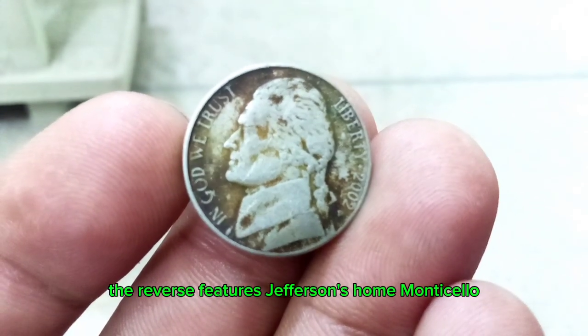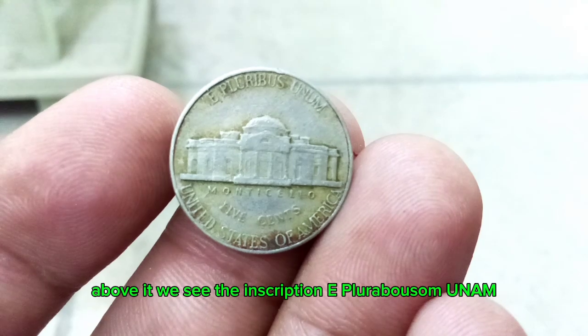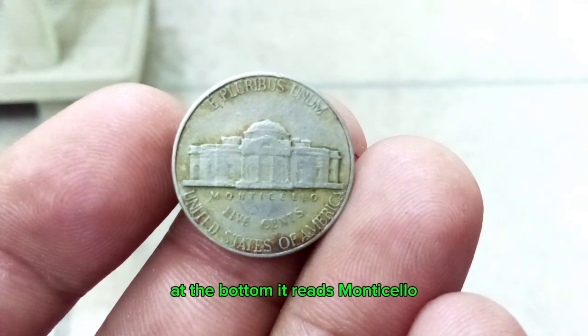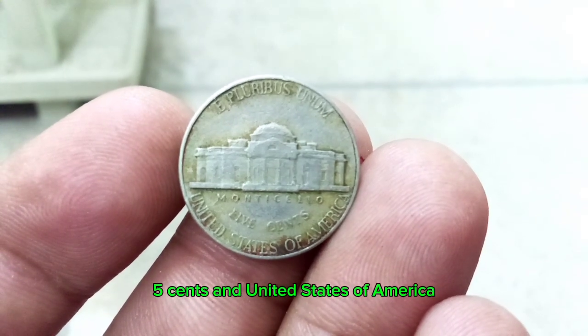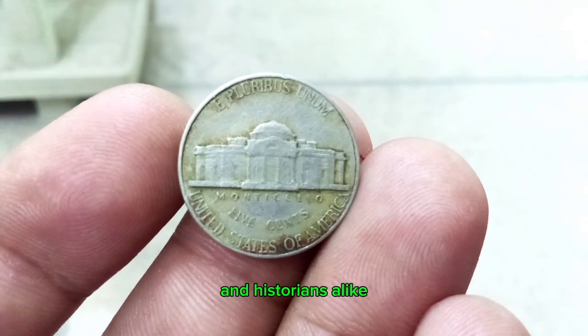The reverse features Jefferson's home, Monticello, a masterpiece of neoclassical architecture. Above it, we see the inscription E Pluribus Unum, which means out of many, one. At the bottom, it reads Monticello, 5 cents, and United States of America. The design has a timeless elegance that resonates with collectors and historians alike.